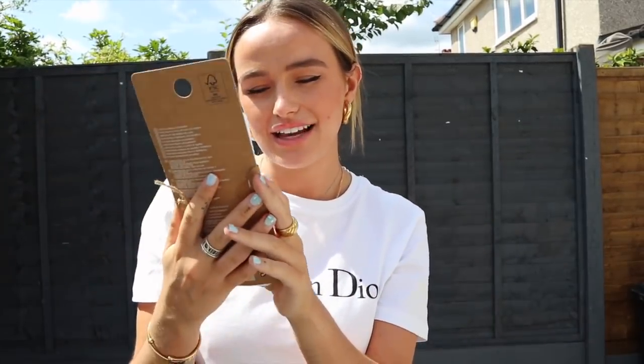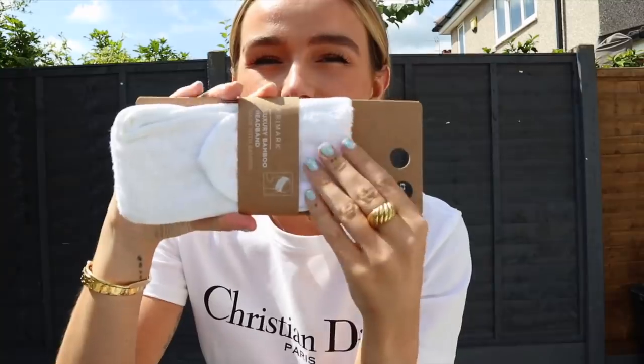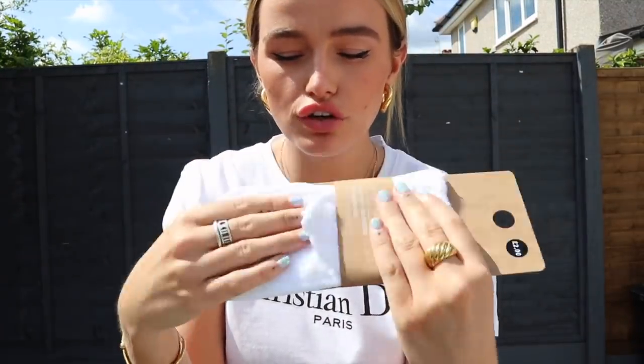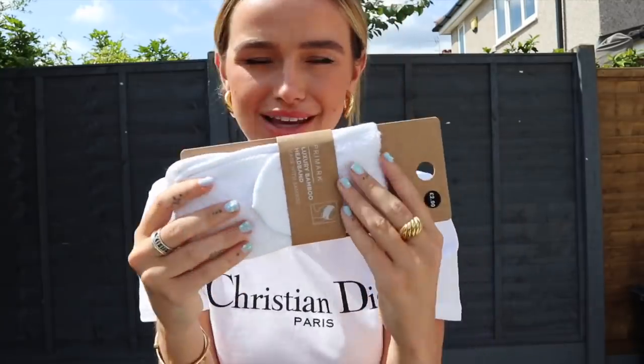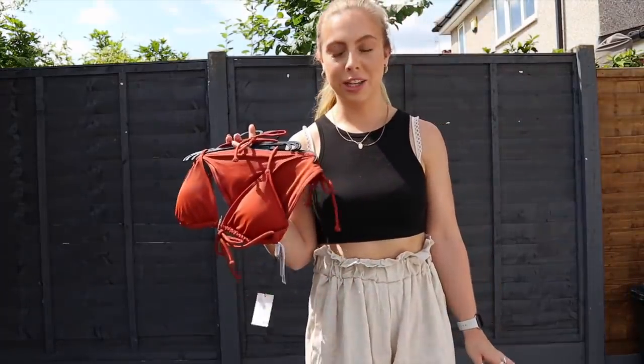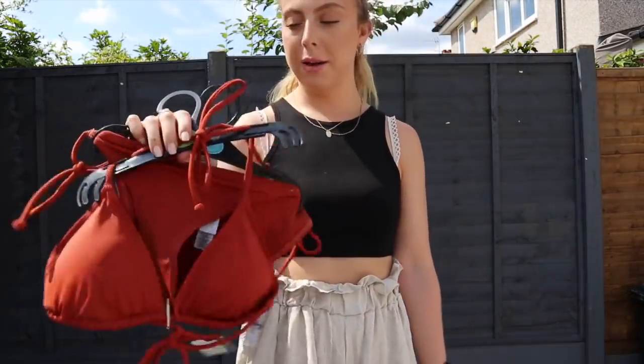Here for it. This is from the section that Elle was talking about, the self care section. And this is a luxury bamboo headband made with actual bamboo. You kind of strap this around your head to do your makeup. I thought this would be handy for when I get out of the shower, just to keep my hair back off my face. And it feels so soft. Love bamboo, really cute. This was £2.